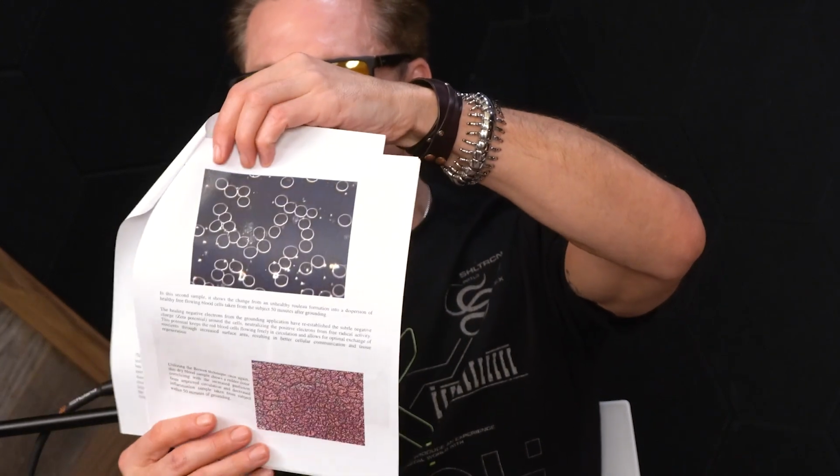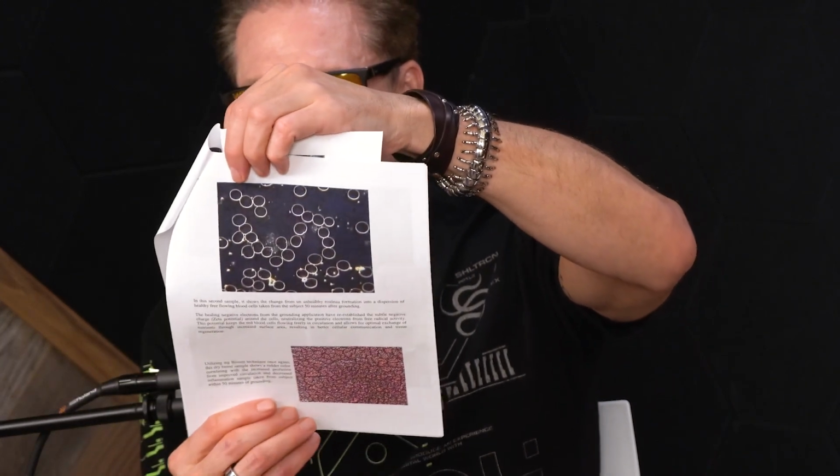And then the second one... That's just by grounding the body to earth. That's just by putting your bare feet on the earth. And even better, this is a cardiologist's blood. These are all cardiologists' blood. There was a dozen of them in the study.